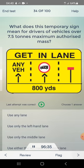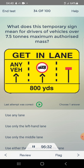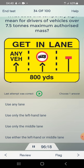Okay. What does this temporary sign mean for drivers of vehicles over 7.5 tons maximum authorized mass? So, use only left-hand lane. Use only left-hand lane, that's it.